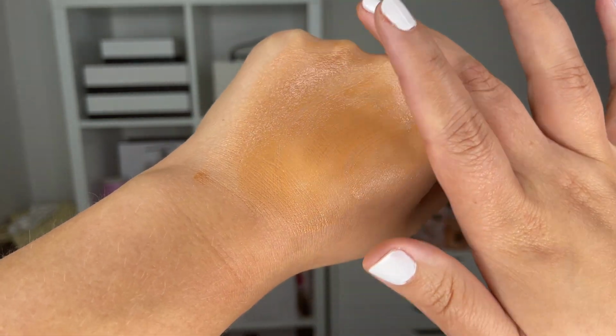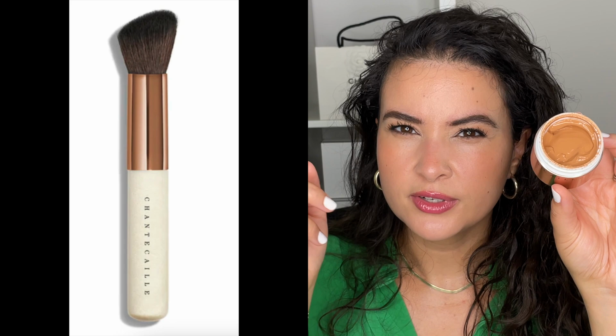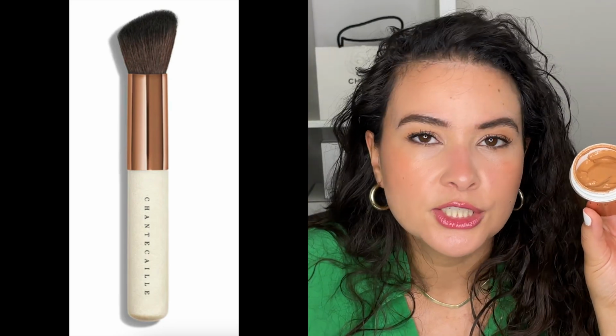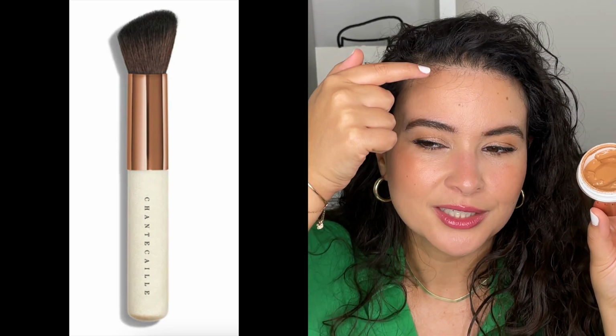The way that I use this is as a face tint, but some people actually use this as a bronzer. So you can use this on the contours of your face where you would apply bronzer and then blend it out. With the release of this anti-aging face tint, they also released this angled contour brush. Originally it's supposed to be used as a contouring, sculpting product. I like to do a very sheer wash. It's extremely buildable. It's very versatile in shade.